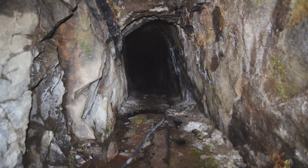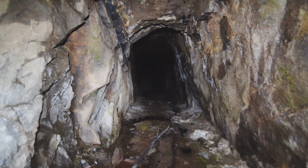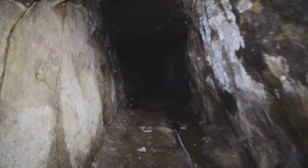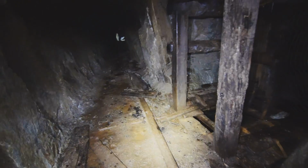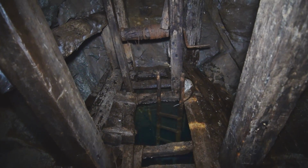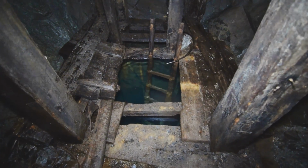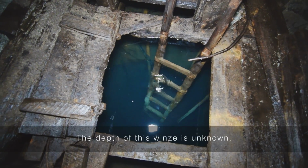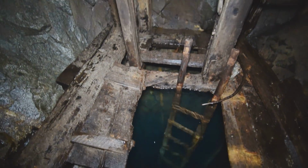Okay, we're right inside. We passed over a flooded winze right inside the tunnel. We'll show you on the way out, I think, but we're inside now, and got some timbering over here to our right. Okay, so off to the right here is a winze. See the ladder there going into the flooded vertical winze. That's looking down into it. I don't know how deep this is, but it's obviously very flooded, so I don't think it would go anywhere.